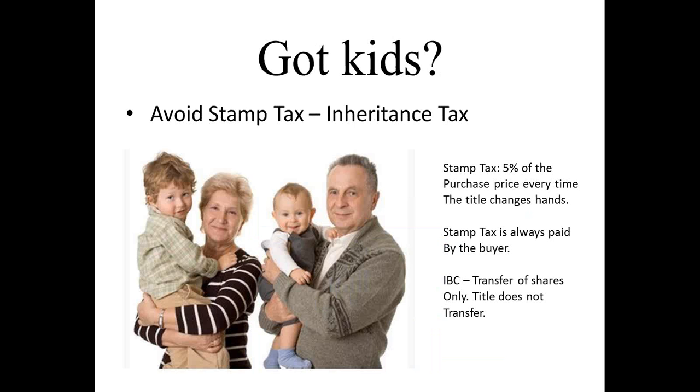Another important thing to keep in mind when buying property here in Belize is the stamp tax situation. Every time that a title changes hands from one person to another, it has to go through our lands department in Belmopan. Every time it goes to the lands department, the person that is receiving the new title, that bought the property, has to pay 5% of the purchase price to the Belizean government in stamp tax, okay? That happens every single time.